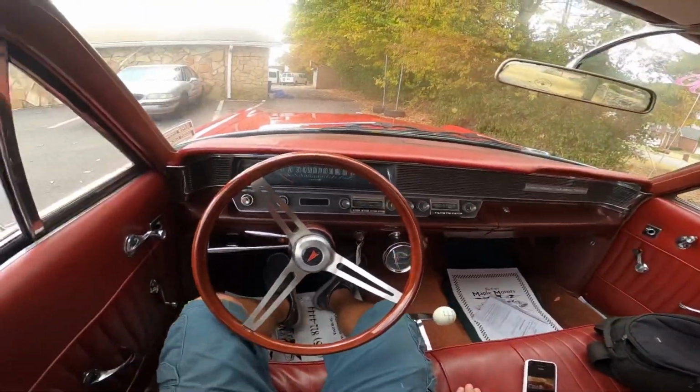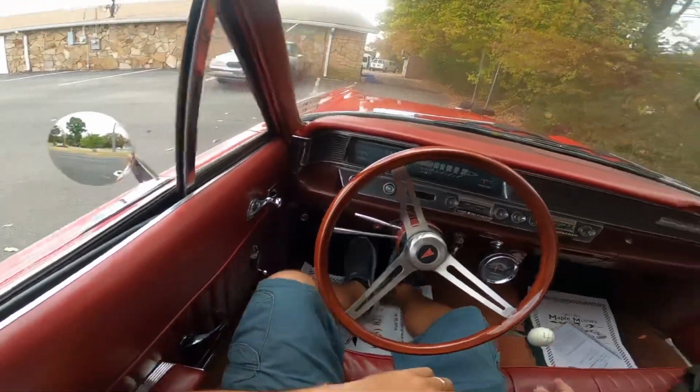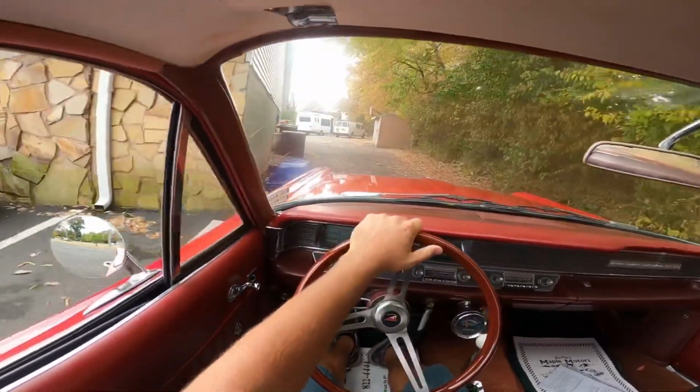Good deal. Let's head on back to the lot. So check us out. The brake works. Good deal. So it held us in place there. We'll go around the back of this little church here.